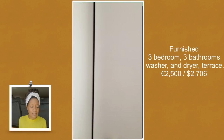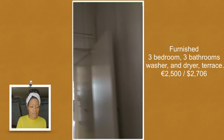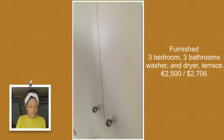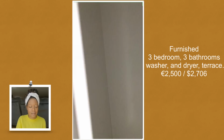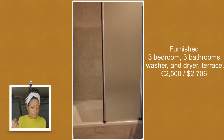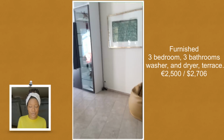It was really nice. And at the time, I was still in a relationship, so we were looking for something larger for me and the family. So that's why it has so many bedrooms. It had great storage and a beautiful view, which you'll see in a minute.